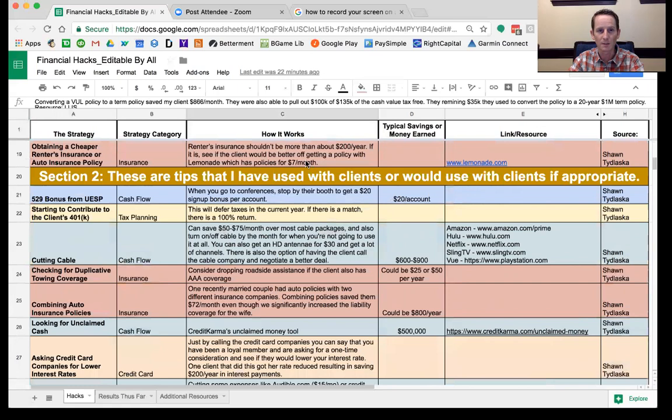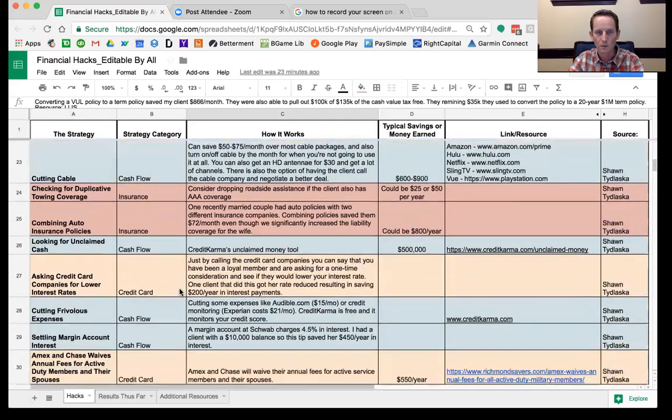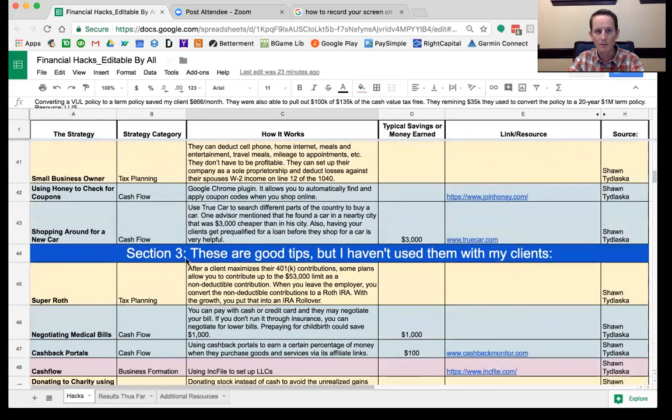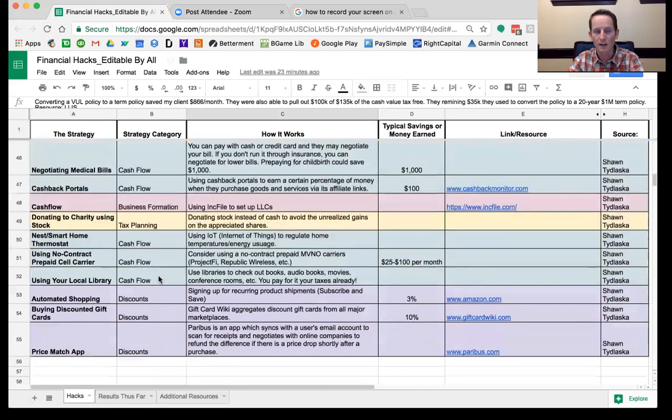This next section are things that I have used with my clients, but they're not as slam dunks as some of these other ones. So this is a good resource to check out. By the way, everything is color coded based on like a cash flow tip or a credit card hack or tax planning. And then this third section down here, these are good tips, but I haven't necessarily used them with my clients. Like this Super Roth, I think is a good idea, but I've never actually implemented that with anybody. Negotiating lower medical bills, all of these things.